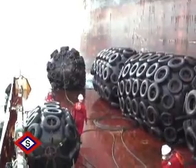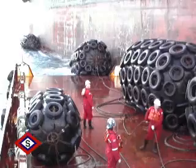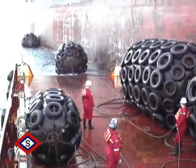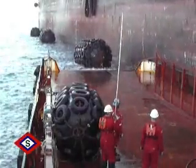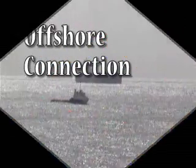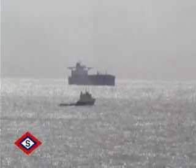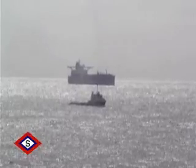The support vessel then deploys several large rubber fenders that will prevent direct contact between the two tankers when they come together. With all of the equipment in place, the next phase of the lightering operation can begin. To lend assistance during the remainder of the transfer process, the support vessel will maintain a watchful position nearby.